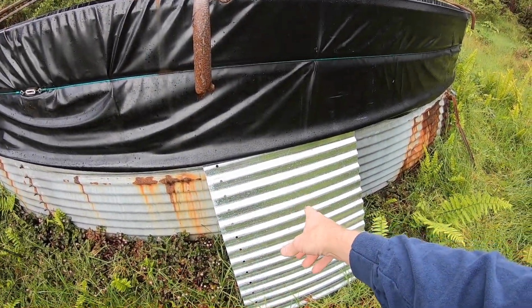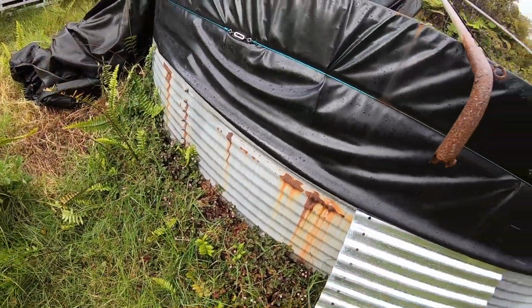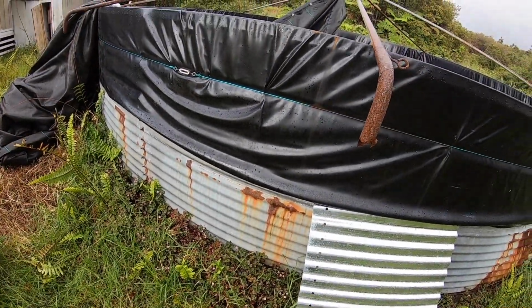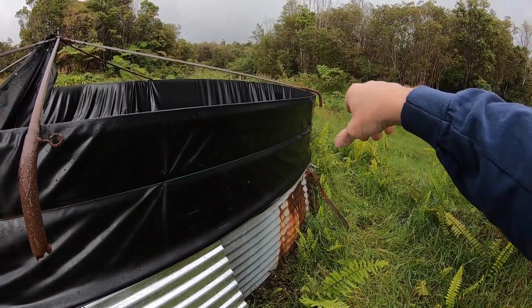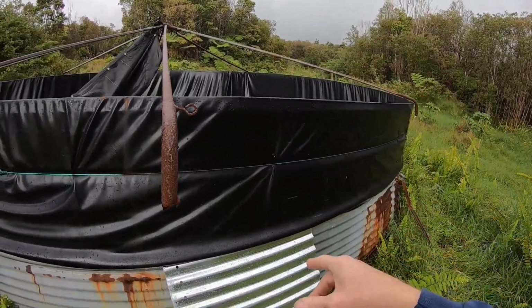This is just a sample panel to make sure that the corrugations were correct, and fortunately they were. The other thing I'm going to do is anywhere there's surface rust, I'm going to come through, sand that off and prime it and paint it so this doesn't happen again. So lack of an overflow valve probably caused that. You always want to have an overflow valve.